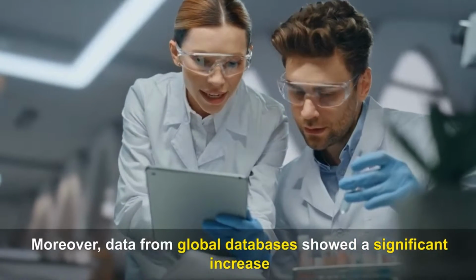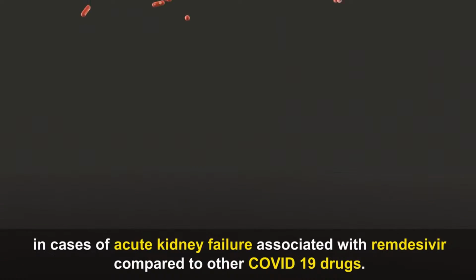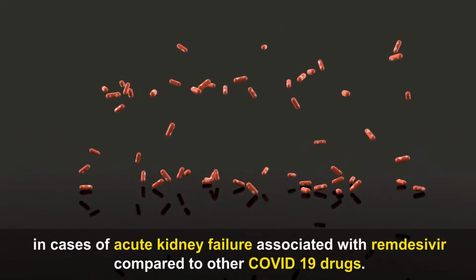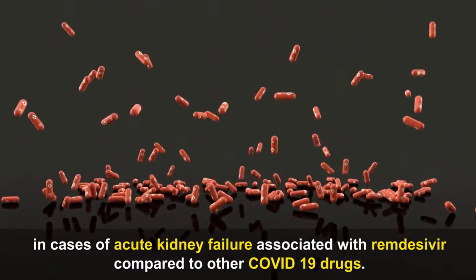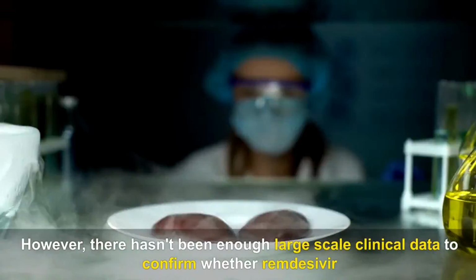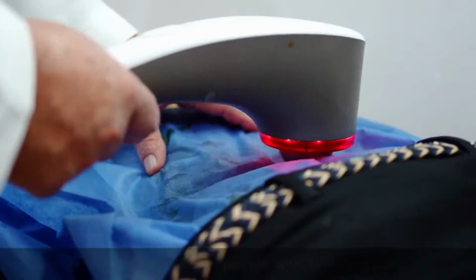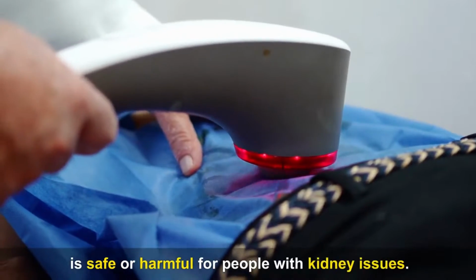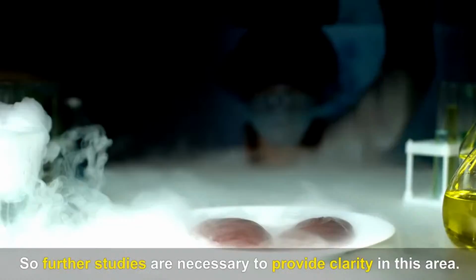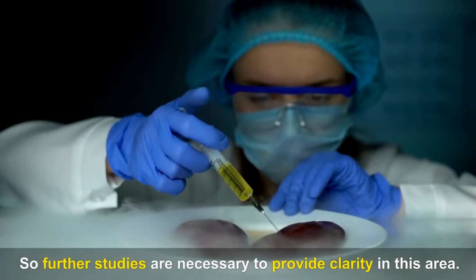Moreover, data from global databases showed a significant increase in cases of acute kidney failure associated with remdesivir compared to other COVID-19 drugs. However, there hasn't been enough large-scale clinical data to confirm whether remdesivir is safe or harmful for people with kidney issues. So further studies are necessary to provide clarity in this area.